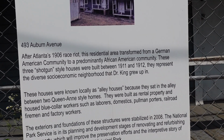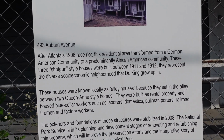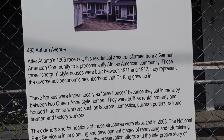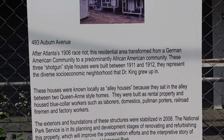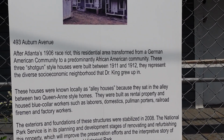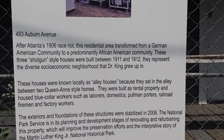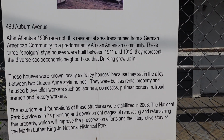After Atlanta's 1906 race riots, this residential area transformed from a German-American community to a predominantly African-American community. These three shotgun-style houses were built between 1911 and 1912. They represent the diverse socio-economic neighborhood that Dr. King grew up in. These houses were known locally as alley houses because they sat in the alley between two Queen Anne-style homes. They were built as rental properties and housed blue-collar workers such as laborers, domestics, Pullman porters, railroad firemen, and factory workers. The exteriors and foundations of these structures were stabilized in 2008.